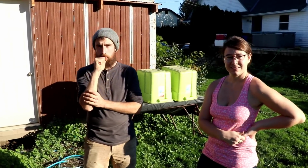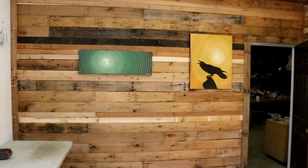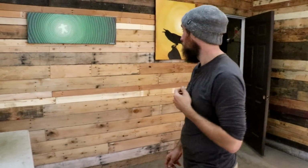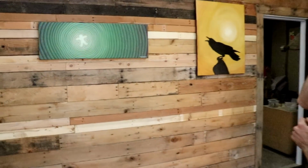We should check out the pallet wall. This is super cool. So this is my little office. I have a spot to come out here. I'll put all my labels on my bags and stuff here. I actually have my printer out here so I can print out my orders and stuff, and then I'll do all my packing out here. And this is your art? Yeah, some stuff I made. This is super cool.